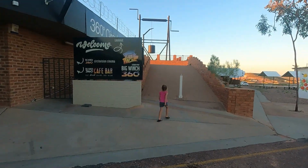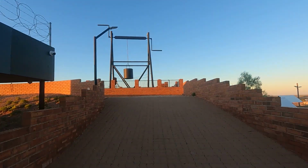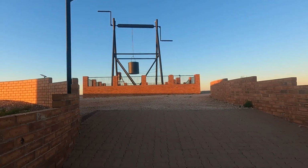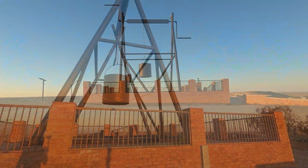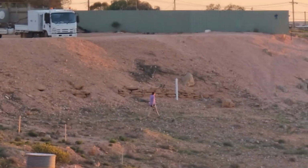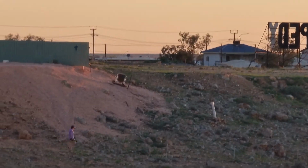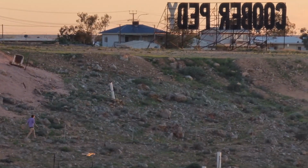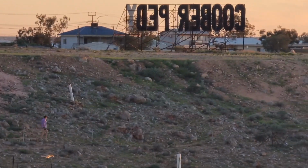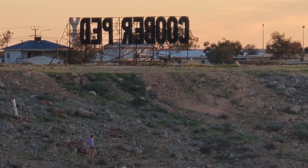All right, we're heading out for sunset tonight, and we are heading to the Big Winch 360. Dedicated Amanda is. She's walked all the way over there to go to the Coober Pedy sign before it's still lit up by the sun. Look at her go. What a weapon. She's gonna make it up the hill.